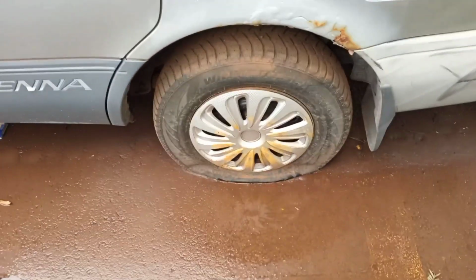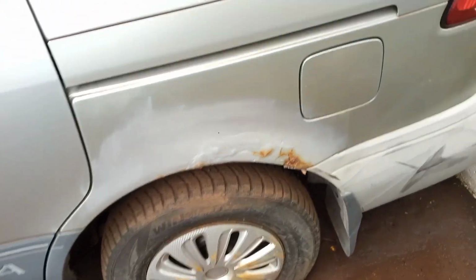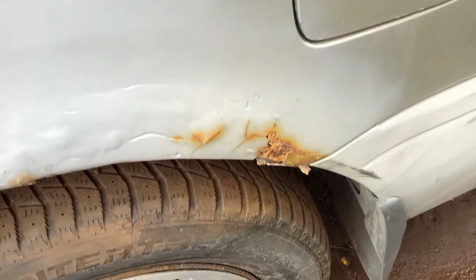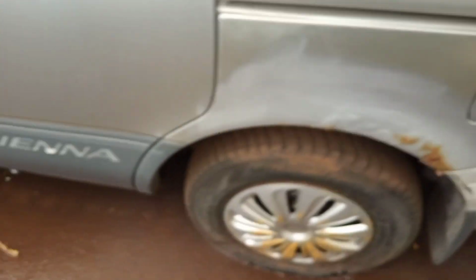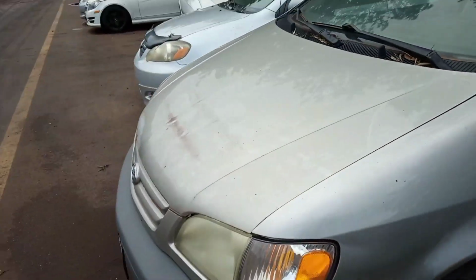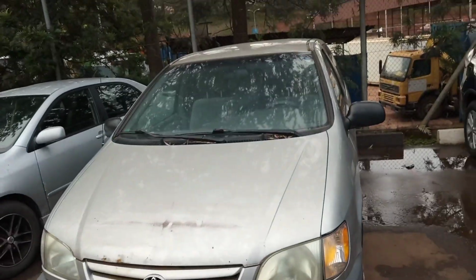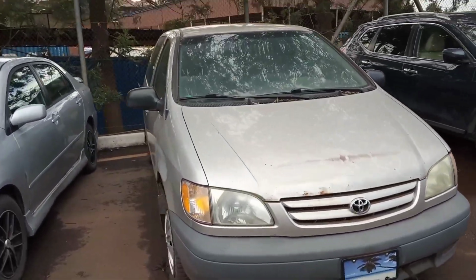Oh my God, and the tire is down. I already said that. You even have rust here? The body is also, oh my God, man. Like I said, I don't recommend this car unless you're a mechanic who's willing to fix all the wrong things with it.